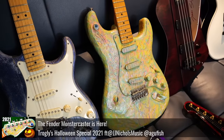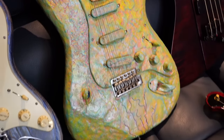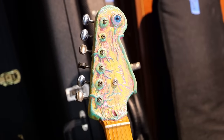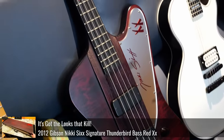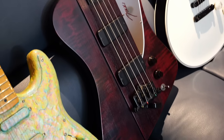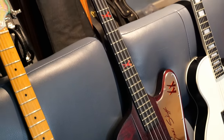Over here, we have last year's Halloween episode, the Franken-Strat. It was a custom piece. It's actually a Squier, not a Fender, so I can't legally sell it looking like that. And then lastly, we've got a pretty cool Nikki 6 bass. Not the one I did the review on, I don't think, anyways. But I always thought these things looked pretty cool.